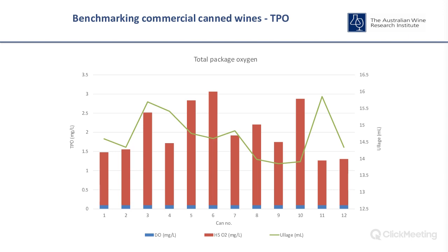As you can see by the blue bars, dissolved oxygen levels are pretty low, but the headspace oxygen levels are somewhat variable, but much more significant. And again, fill height levels are a little bit variable as well. So it suggests in this case that the line is maybe not as well controlled as it could be. Oxygen levels in this particular product may be an issue depending on the sulfur dioxide levels that are used at packaging. So it's pretty hard to get some of this data directly from the line. But if anyone's interested, I can share some testing protocols that can be used in conjunction with some of your co-packers.